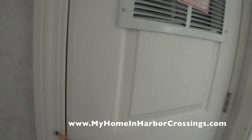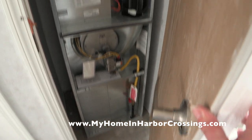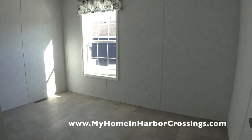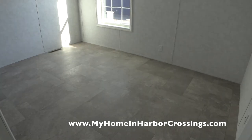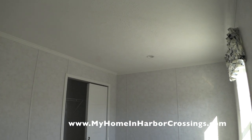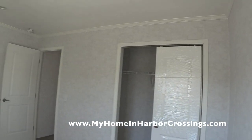Here's your furnace. Again, it's rubber banded to protect the door during transit. We still have to put the doors on there. They were laying in the middle of the living room, again, to protect in transit. This is the second bedroom. And again, the closet doors are bound together so they don't rattle or get hurt in transit.